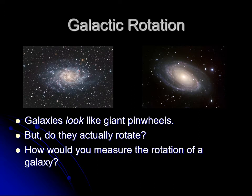You could sit and look at it. You could watch it for a few hundred million years and see if they rotate. Well, that's not realistic. So we say, well, how else could we do that? Doppler shift. We could look at one side of a galaxy, another side of the galaxy, and see are they Doppler shifted. In fact, we find that they are. So that does indicate that they are rotating.